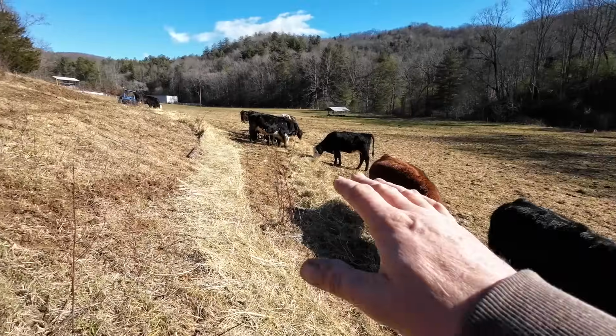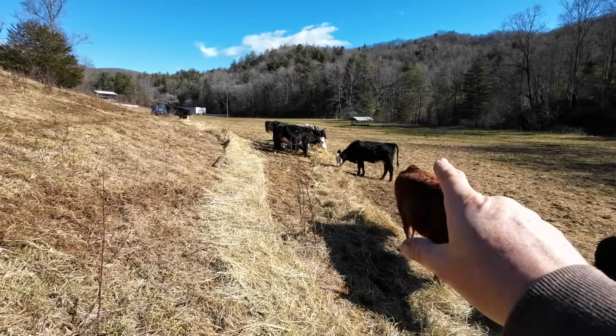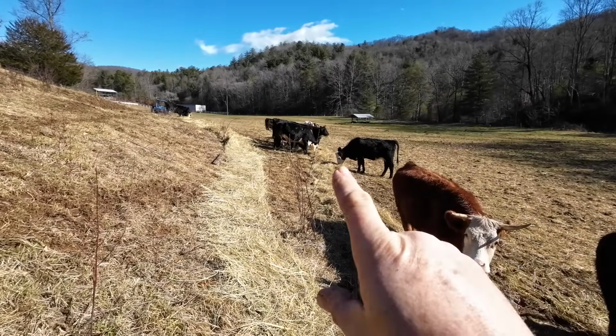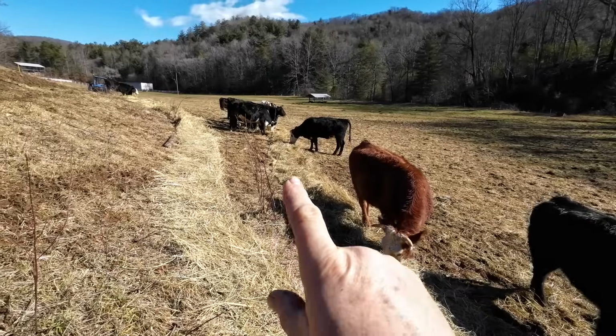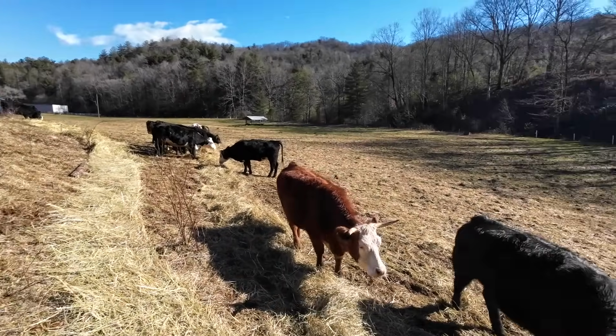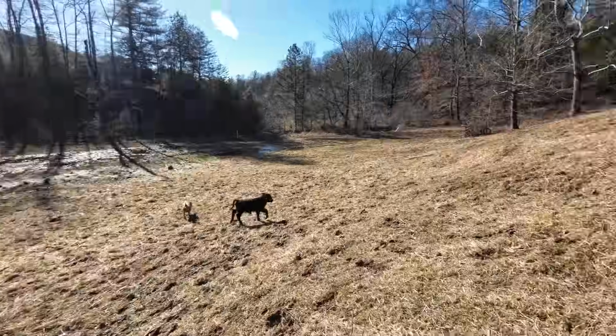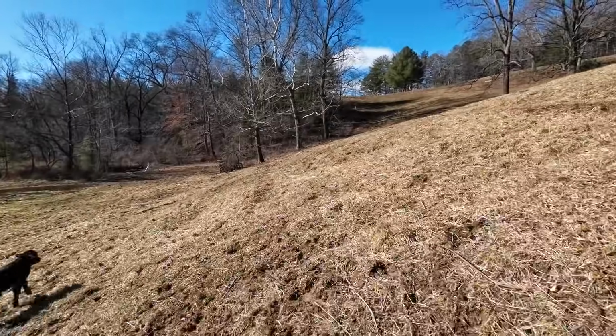Don't know if y'all recall or not, I've got 3 of these black with the white face cows, and then there were 2 solid black ones that I bought with them. One of these had a calf the other day. She's got it hid. We're gonna go over here and see if we can find it. If we can't, I've got a little bit of footage from the other day when it was first born.